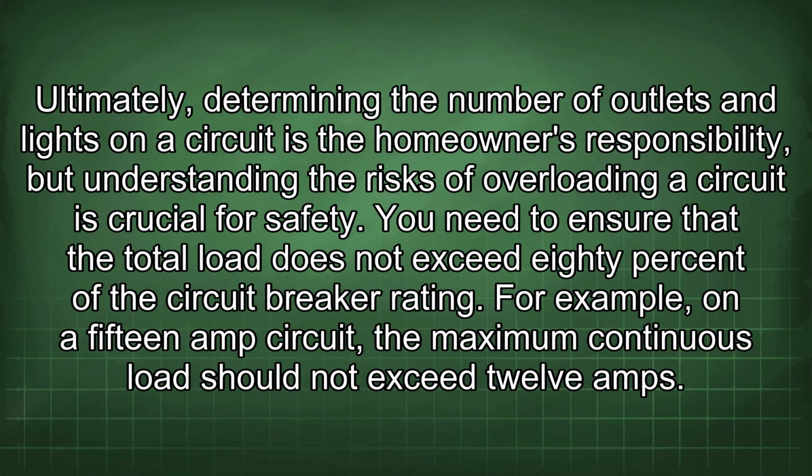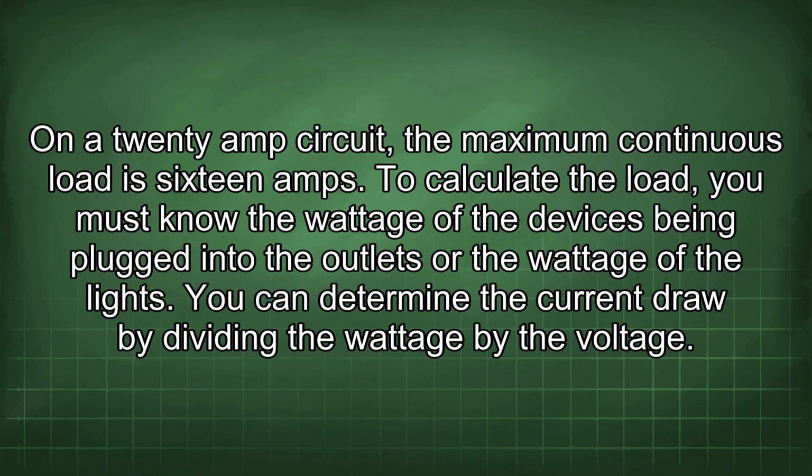Ultimately, determining the number of outlets and lights on a circuit is the homeowner's responsibility, but understanding the risks of overloading a circuit is crucial for safety. You need to ensure that the total load does not exceed 80% of the circuit breaker rating. For example, on a 15 amp circuit, the maximum continuous load should not exceed 12 amps. On a 20 amp circuit, the maximum continuous load is 16 amps.